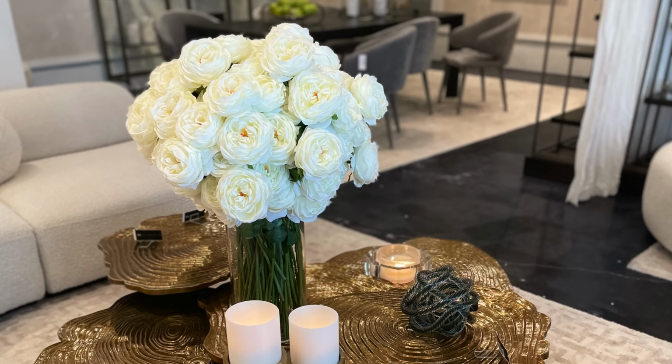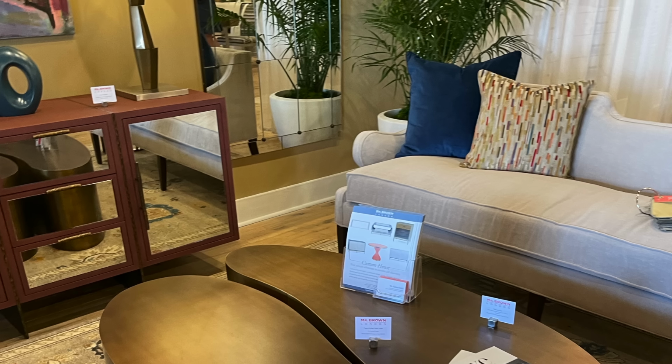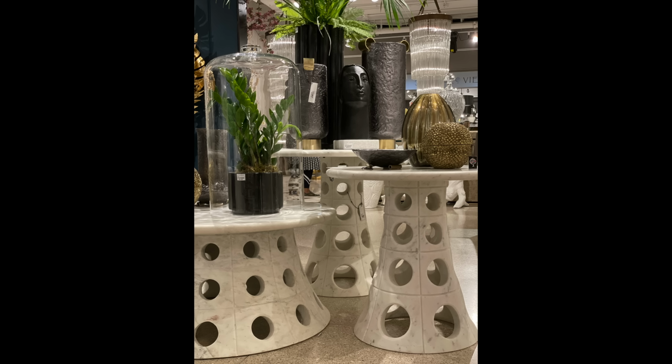Panels on the walls are still huge, a detail that we all know I love to incorporate in my projects. And then back to our sculptural tables, again with texture, so tables that have a rough hewn to them, and then tables that are smooth, so marble tables are everywhere. Again, the combination of marble and sculptural.